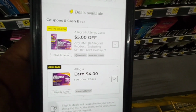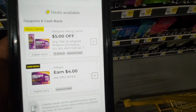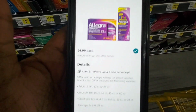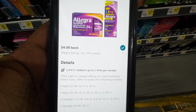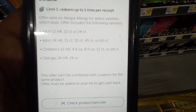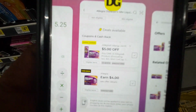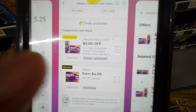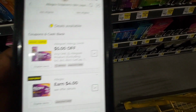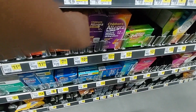So let's see if that happens again this week. I'm really hoping it does. Now, you'll also notice that there is an Ibotta rebate for this, but you won't be able to use it because it clearly states down here, this offer can't be combined with coupons for the same product. So you won't be able to use that, but you will get this $5 and $4 off. So if you get those both back, then you'll only be paying $1.50 for that children's Allegra. Guys, I think that is an amazing deal.